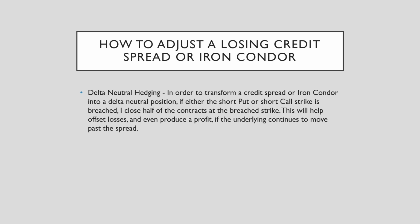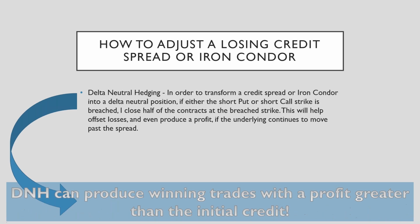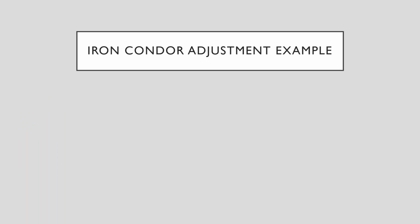Okay, so this is one you want to use if you get a strong move past your short strike of your spread, whether it's a credit spread or one side of the iron condor. And it can produce winning trades with a profit greater than the initial credit, just like we looked at in the short put example. So let's take a look at an example of adjusting an iron condor. And again, this can be applied to a credit spread as well.